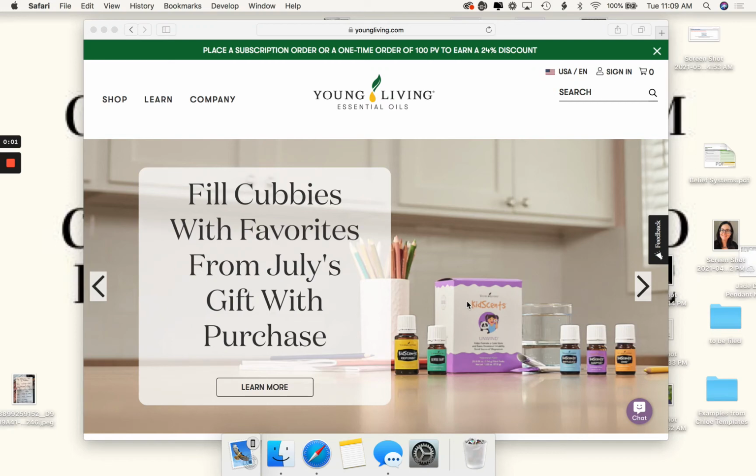Here's a quick look at the new Young Living site that will hopefully help those of you who are placing first orders, or who are just navigating the website for the first time, or helping a friend order, etc. So when you go to the new website, the first thing you'll notice at the top is: place a subscription order or a one-time order of 100 PV to earn a 24% discount.